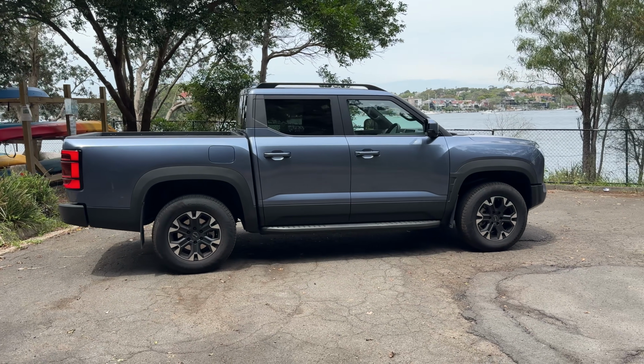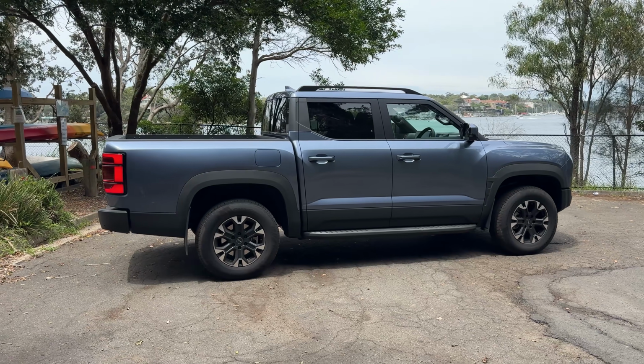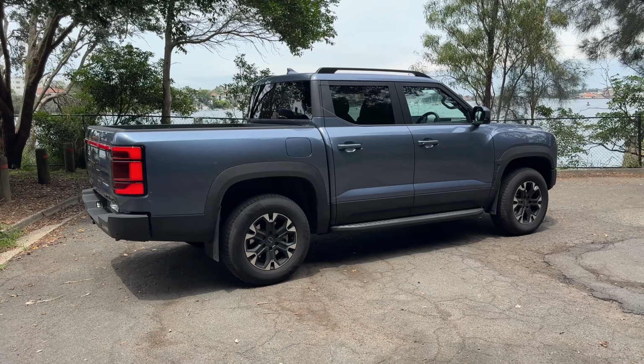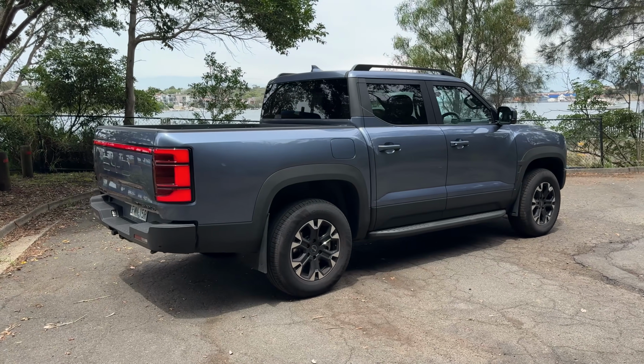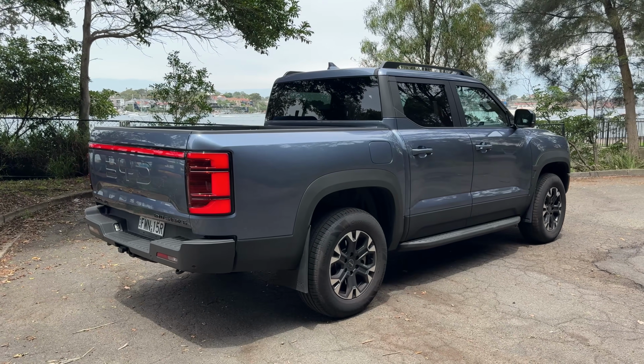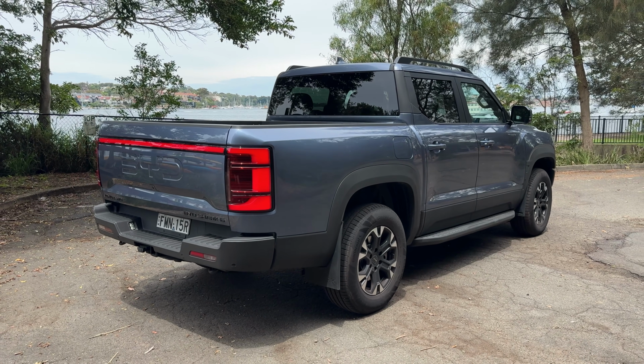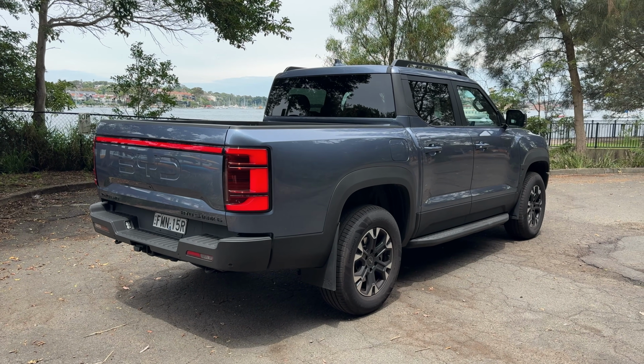So if you are looking to make your BYD Shark as practical or as accessorized as you need or want it to be, well, there are plenty of options available, but they're only available through BYD stores, and you can check it all out on the configurator online. I had a bit of a play there this morning and thought it was a lot of fun.